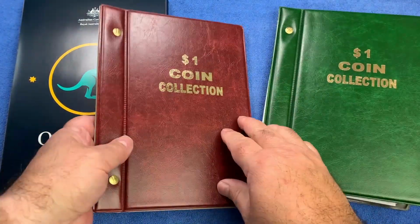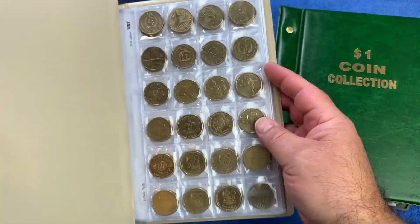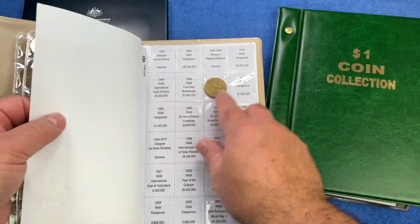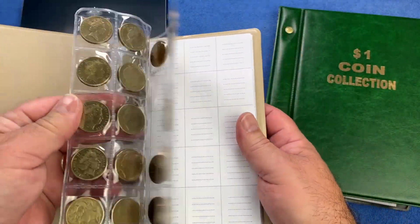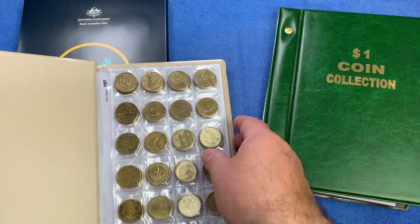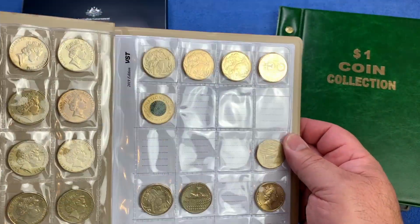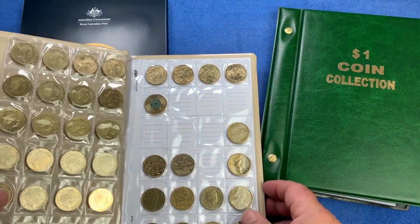And then I have another red folder, same deal. This one doesn't have anything in the back. It's empty, and at one point I might take out these holders and use it to do other collections. That one has a card in it, an error coin with a card. But that is a full set again of commemorative collection coins up until the donation dollar. I think this one might have been the second book that I did, the red one after the black one.